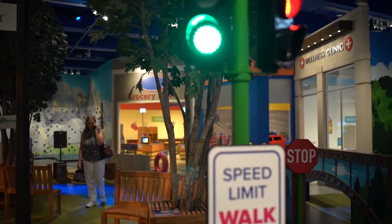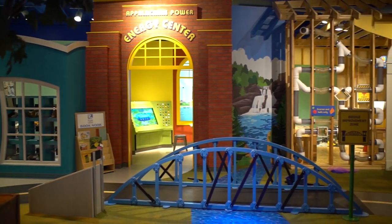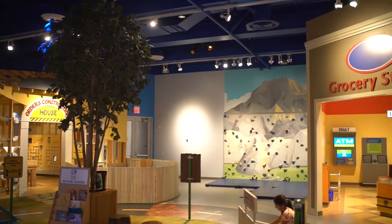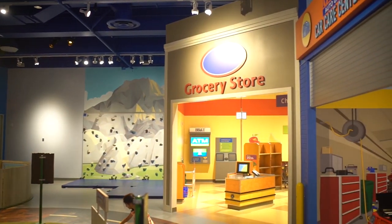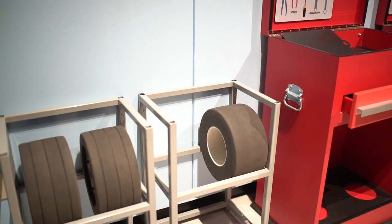And hey, remember when you were little and it was fun to pretend you had a job? The Clay Center has the ultimate playset. It's their very own small town. Kids love pretending to work on cars without the risk of permanently damaging your most expensive object or hassle of haggling with the mechanic.